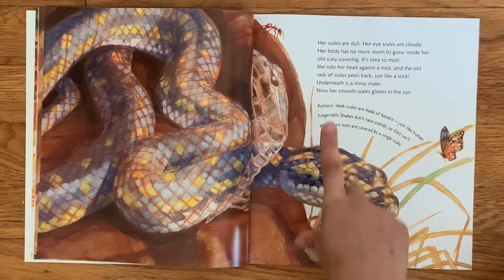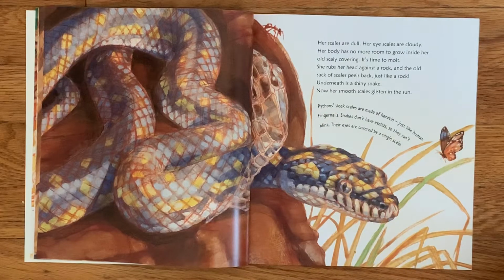Python's sleek scales are made of keratin, just like human fingernails. Snakes don't have eyelids, so they can't blink. Their eyes are covered by a single scale.